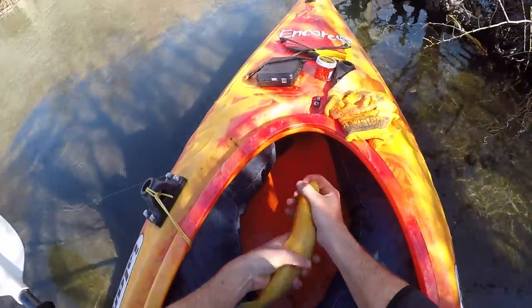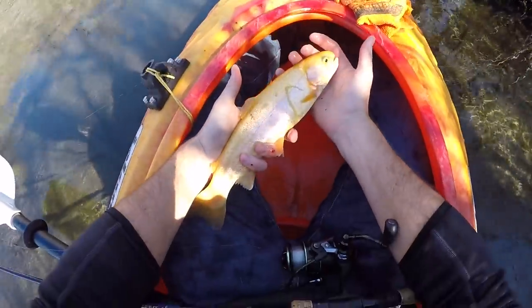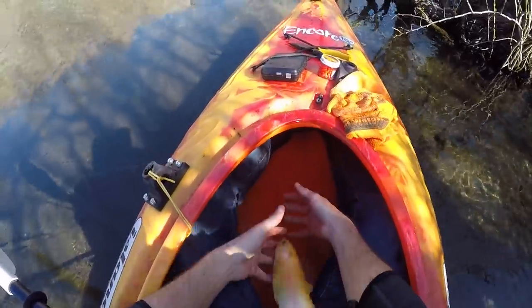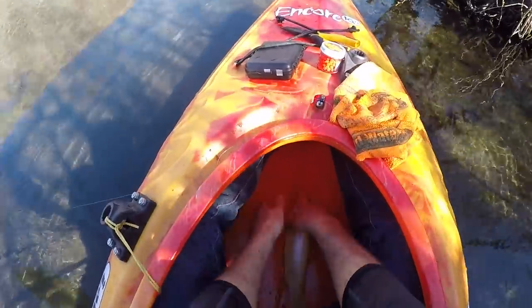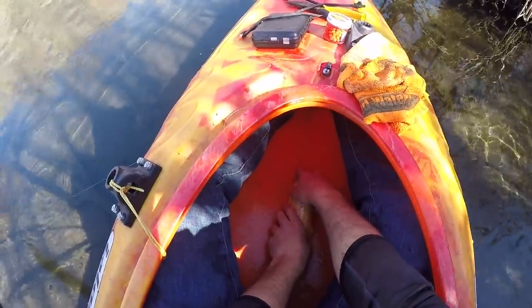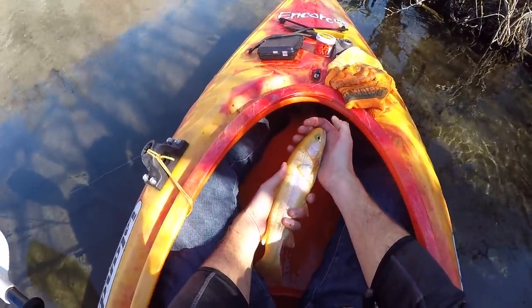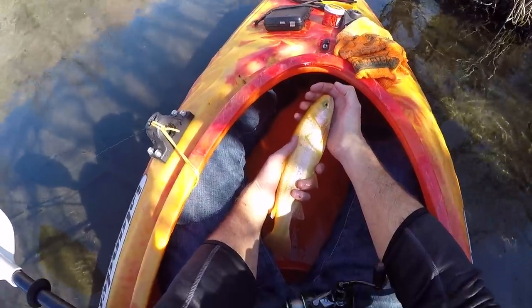Oh, look at this fish, guys. Isn't that insane? That is so beautiful. Well, these aren't actually golden trout. Golden trout are like a rare trout that are up in California, I think. I think they're only in California. These are actually called palomino trout, but everybody just calls them golden trout.